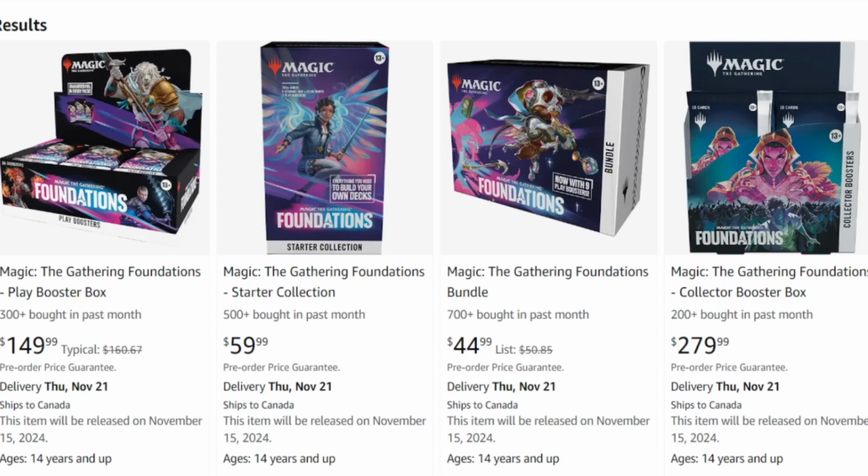The collector boxes, although they did create them for this set, as well as the bundles, I don't think collector boxes are going to do nearly as well with this product as we would see with standalone products. And that's due to the fact that there's going to be a lot of reprints in there, and players don't really want to rehash a reprint unless, and there's always a caveat to this, let me get back to this, unless it has some cool artwork.